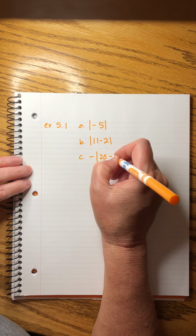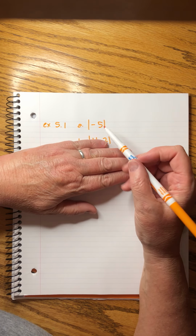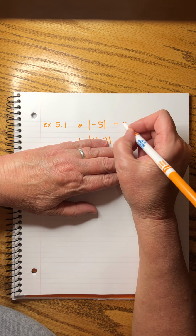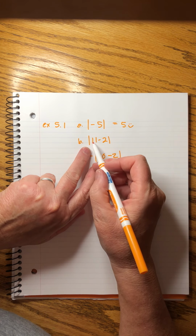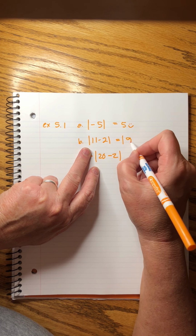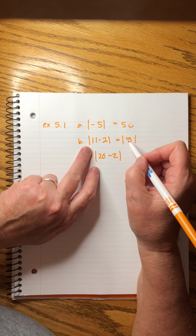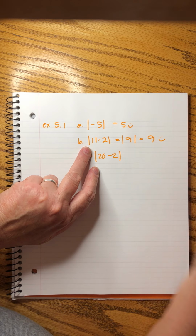All right, these are increasingly complex. Let's practice simplifying them. Okay, the first one. Well, I told you it strips off minus signs, so that it's just positive 5, okay? This one, we have a little calculation to do inside of it. 11 minus 2 is 9, so the absolute value of 11 minus 2 is the same as the absolute value of 9, which is the same as just plain 9.